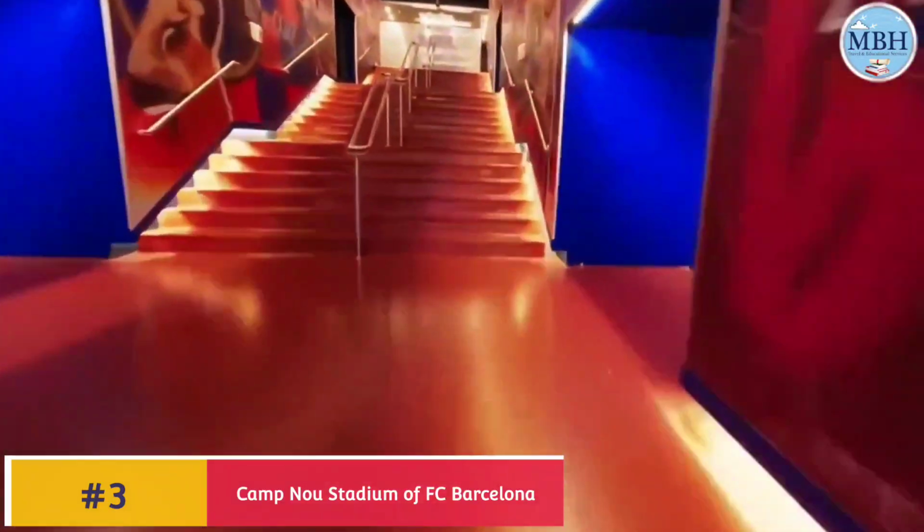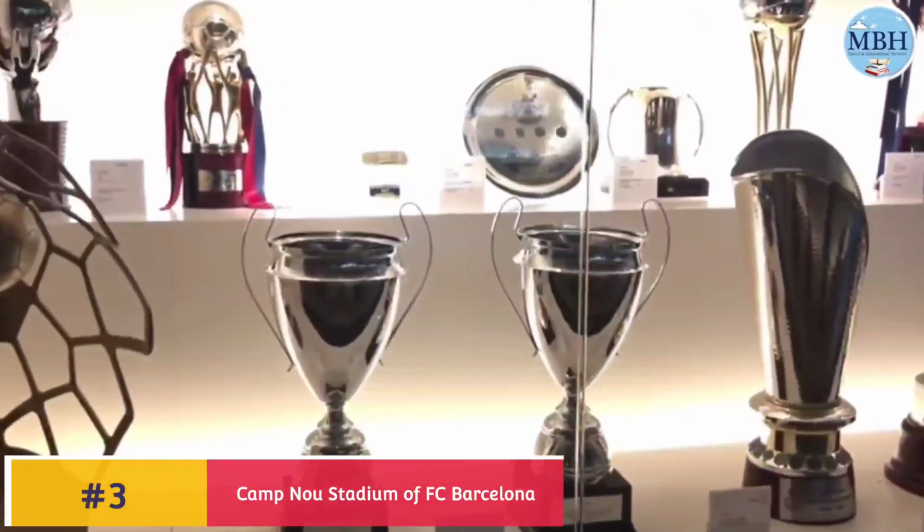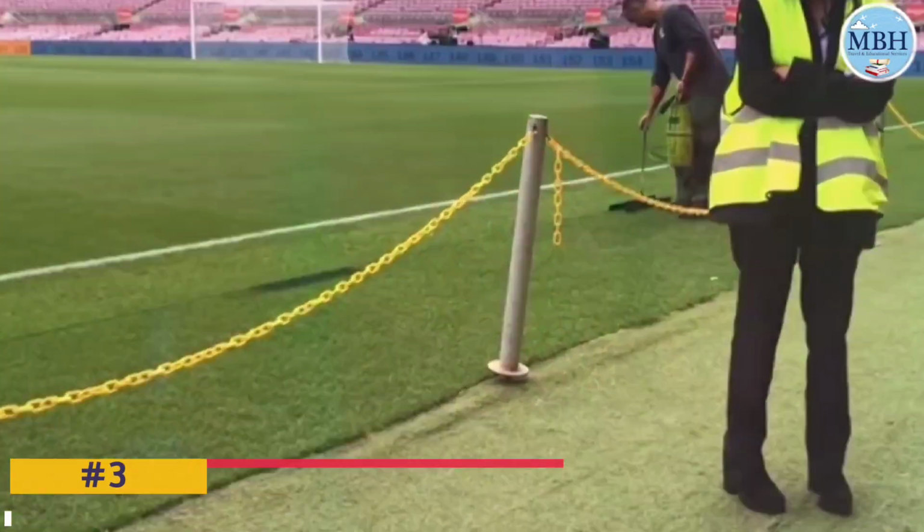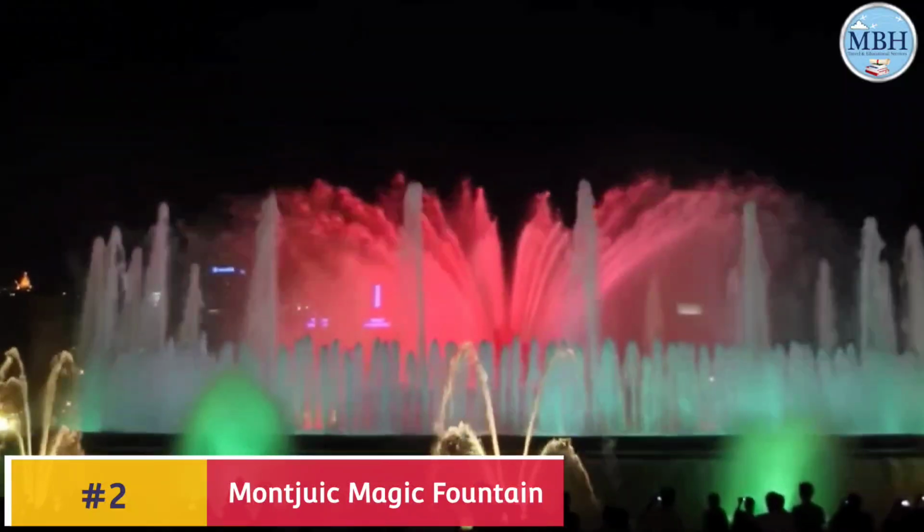With a capacity of 99,354, it is now the biggest stadium in Europe. However, the total capacity has varied over the years owing to different modifications. Number 2, Montjuïc Magic Fountain.